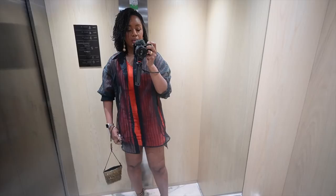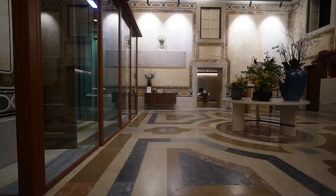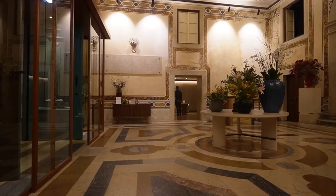So guys, you can kind of see my outfit a bit better in the lift. So yeah, these are the shoes. I'm just waiting for Melody and Kendall. I'm the first one down. This is the lobby in the hotel. And also, you know what I noticed? That sideboard, I'm pretty sure that's from Maid.